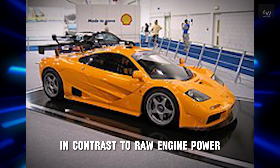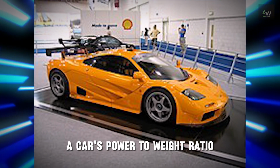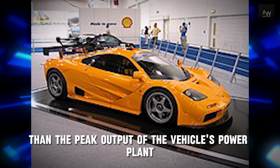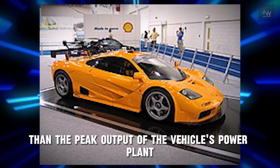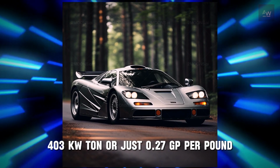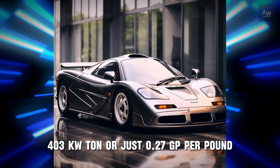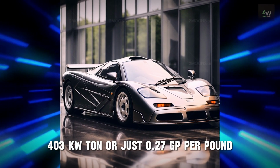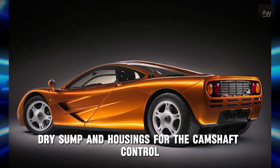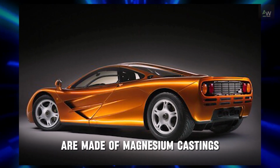In contrast to raw engine power, a car's power-to-weight ratio is a better method of quantifying acceleration performance than the peak output of the vehicle's power plant. The standard F1 achieves 550 hp/ton (403 kW/ton), or just 0.27 hp per pound. The cam carriers, covers, oil sump, dry sump, and housings for the camshaft control are made of magnesium castings.